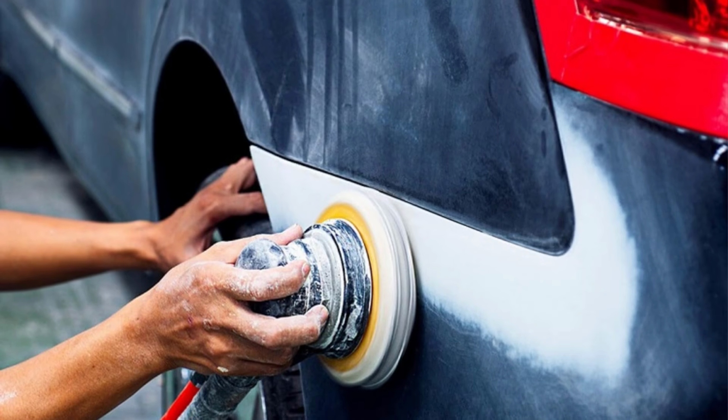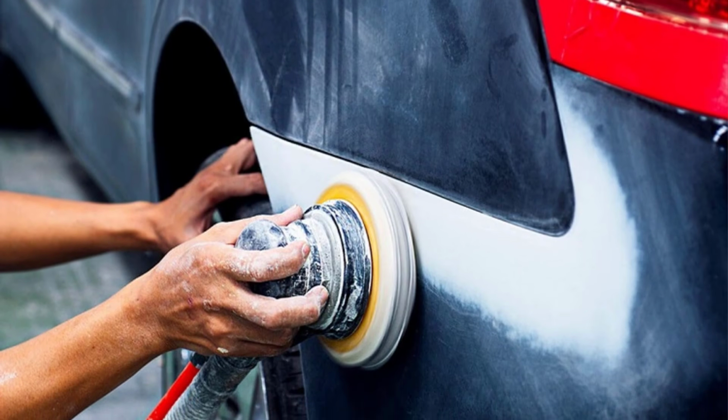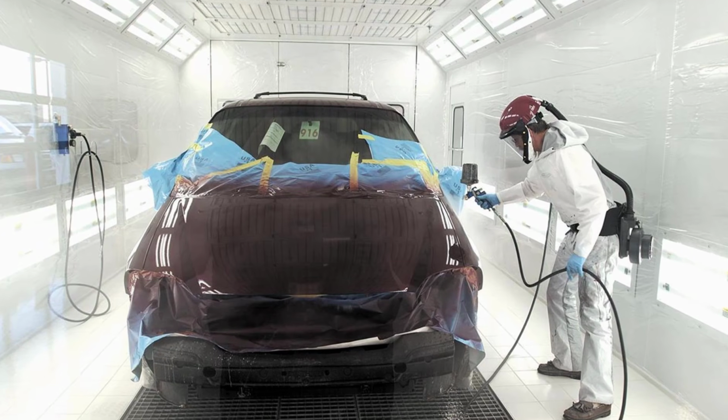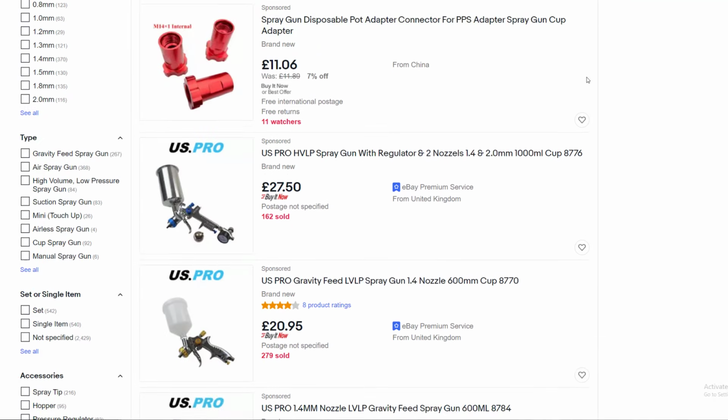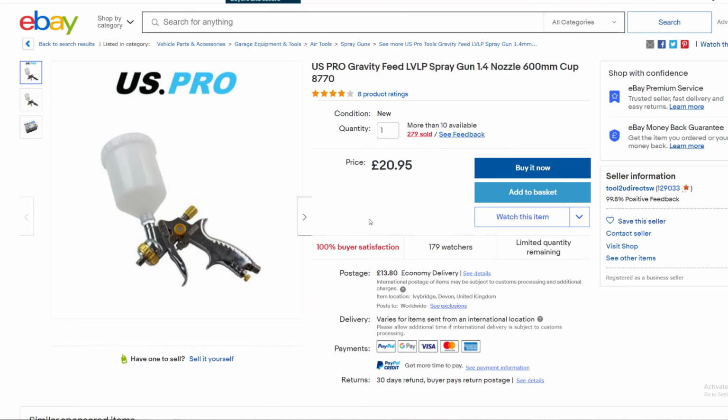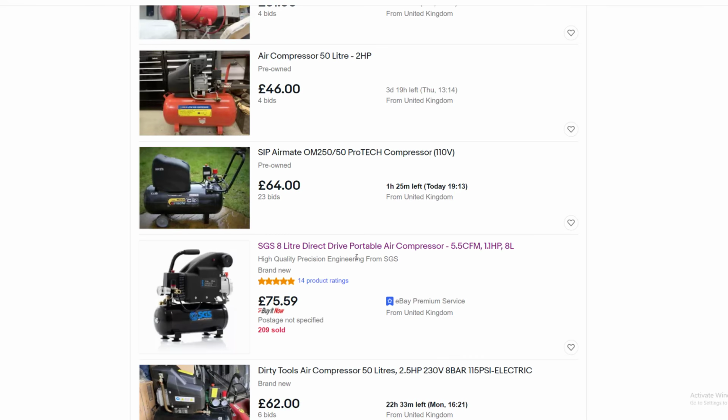The main reason bodywork repairs are so expensive is because body shops use very expensive equipment like spray booths and special dust extraction to give the paint a flawless finish. The actual equipment you need to paint a car and do a quality job is quite cheap. You can buy a spray gun for 20-30 euro and a compressor for 60 to 80 euro. Then you will just need a respirator.